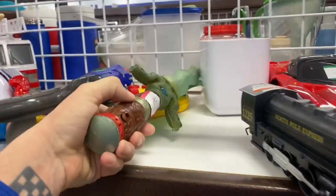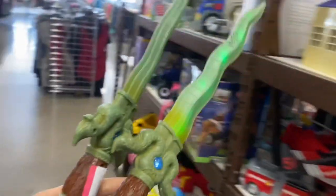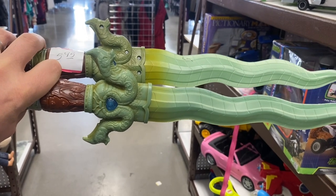But maybe that's for both. Well, I don't know if it's for both of them or if they're each $5.95. They should be $5.95 for both, right? At least it should be, but knowing Goodwill. Those are cool. I think I might actually pick these up.